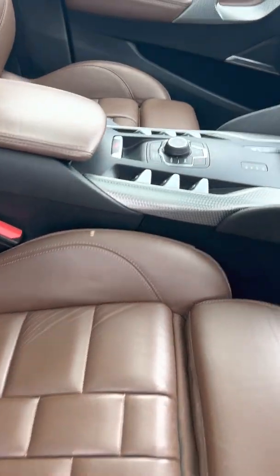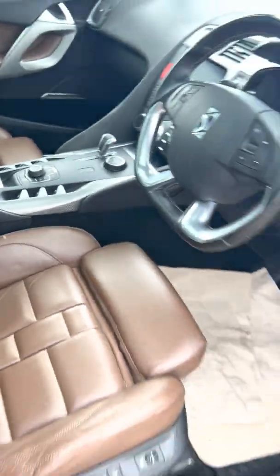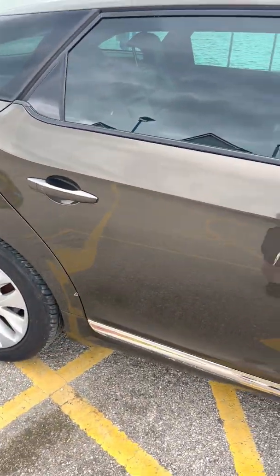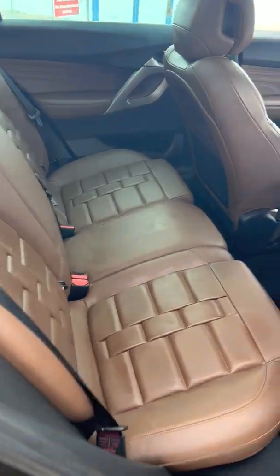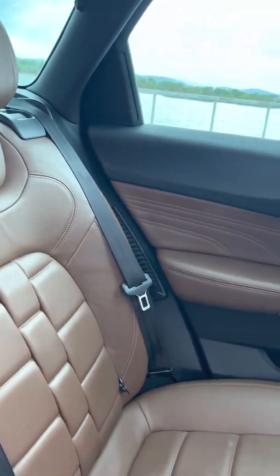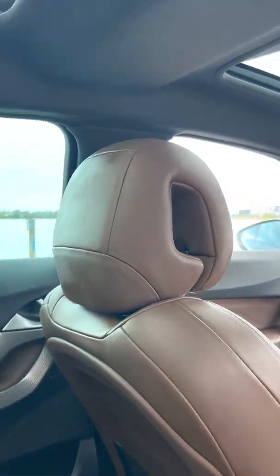What else can we show you today? I don't know. What would you like to see? What else do you need to know, really, when you've got it looking like this? It's beautiful. The seats are just amazing. If I had the money, I think I'd take these seats out and make a man's den with the seats. Just to have the seats.